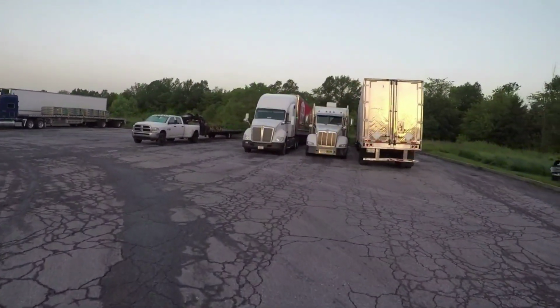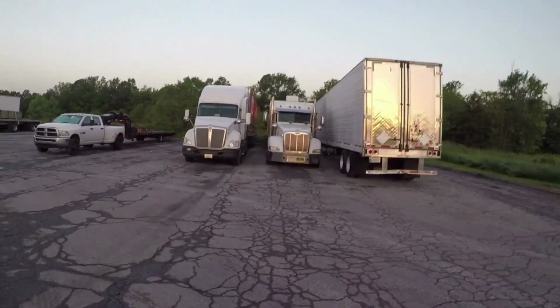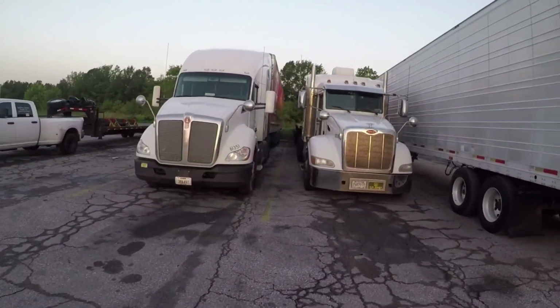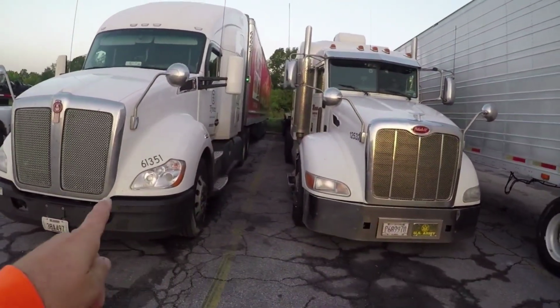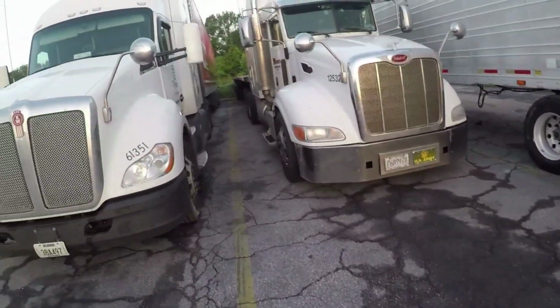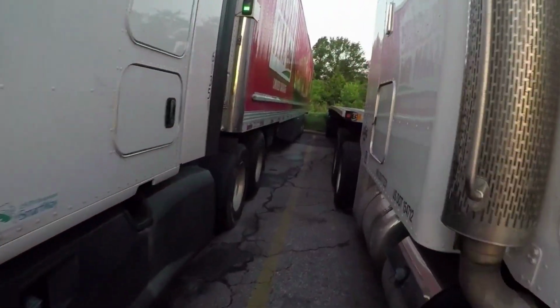Now it's a little noisy back here, but I'll just give you an idea of the differences between the freight trailer and the flatbed, and some of the disadvantages of the flatbed with the spread axle. Now, as you can see, we're pretty close right now. Now, last night, I was about to right here. So, but it's a little noisy. Hang on a second.